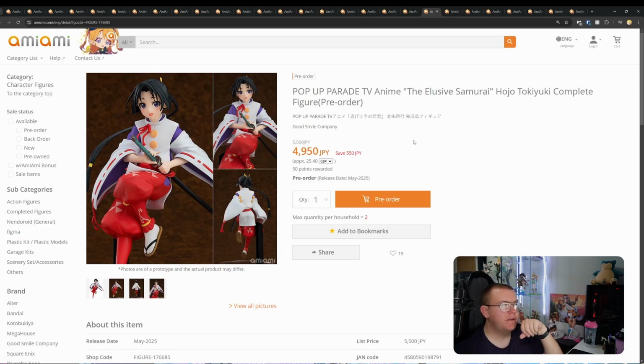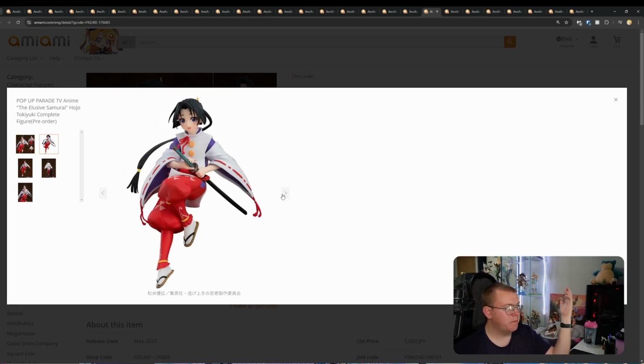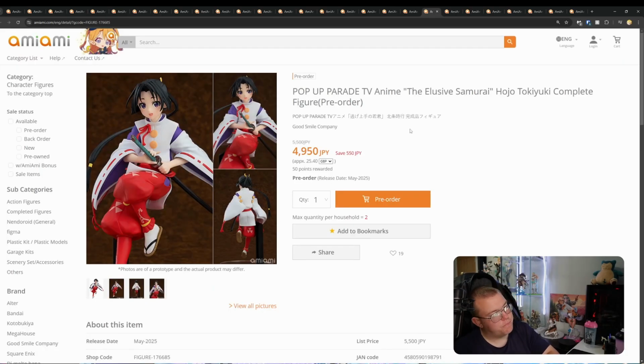Pop-up Parade TV anime, The Elusive Samurai, Hojo Takayoko, Good Smile, 4,950 yen. It's a Pop-up Parade, pretty simple. The red and blues and purples look perfectly fine in the Shrine Maiden outfit. Well, I'd say Shrine Maiden. That's the only reference I have for it, unfortunately. But yeah, very nice, but obviously basic for the price. So I'd rather save up and pay for a scale, to be honest, over Pop-up Parades now, even though I own like 9 Pop-up Parades.